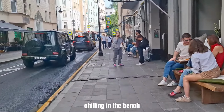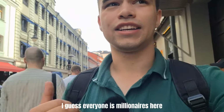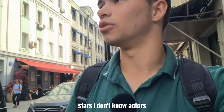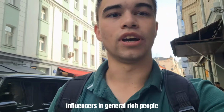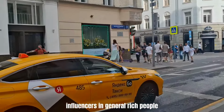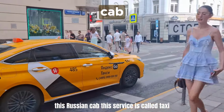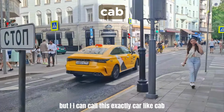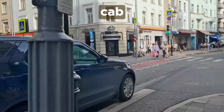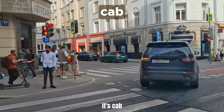Chilling on a bench. And here, I guess everyone is a millionaire. Stars, I don't know, actors, influencers, in general, rich people. This is a Russian cab. This service is called taxi, but I can call this car exactly a cab. Cab. It's a cab.